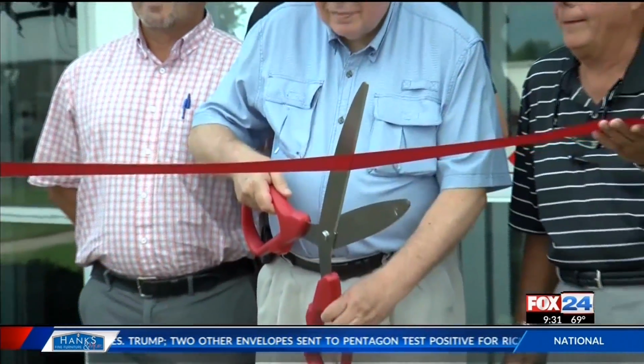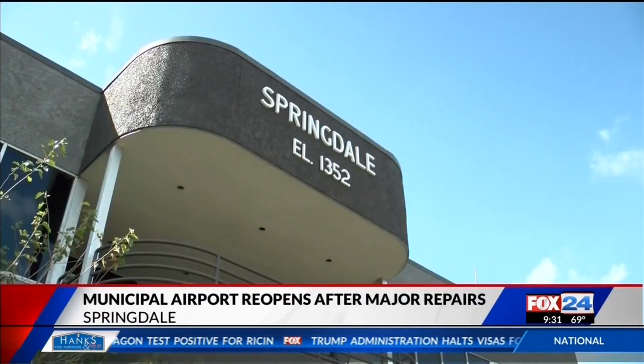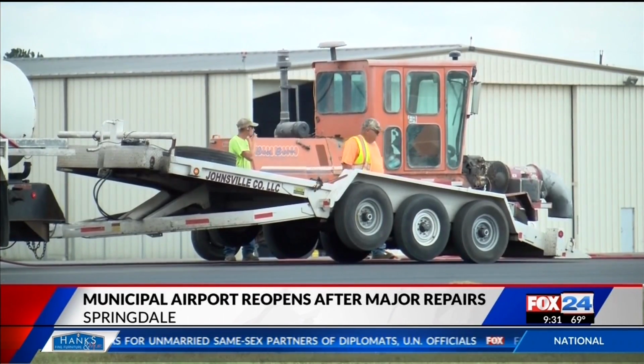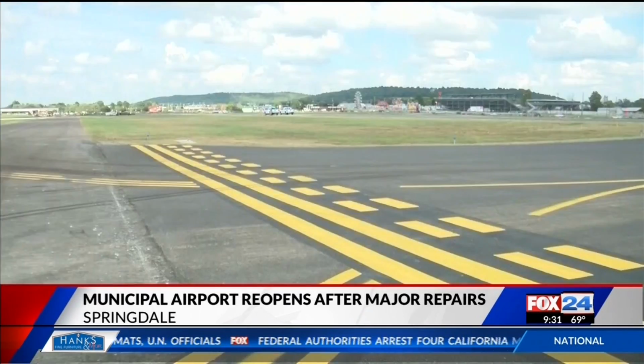The Springdale Municipal Airport has officially reopened after undergoing over $2 million worth of runway repairs. Adam White, an airport engineer who helped oversee the construction project, says the Springdale Airport is one of the busiest in the state. He says over 100 aircraft are currently based there, and these newly unveiled repairs will allow some of the larger airlines and jets to travel through it.